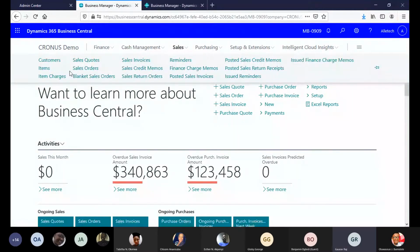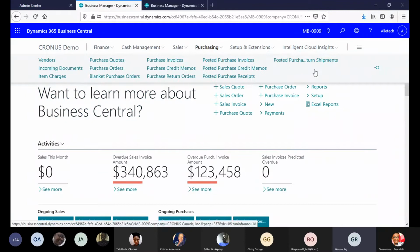Sales has customers, items, orders, quotations, blanket sales orders, sales returns, sales invoices, posted invoices, and so on. Similarly, we have the purchasing area, where you would see things related to your purchase and procurement, comprising vendors, purchase prices, rate agreements, purchase orders, purchase invoices, and purchase receipts, which is also referred to as a goods receipt note or GRN, your credit memo, and many more things when we go inside each one of them.